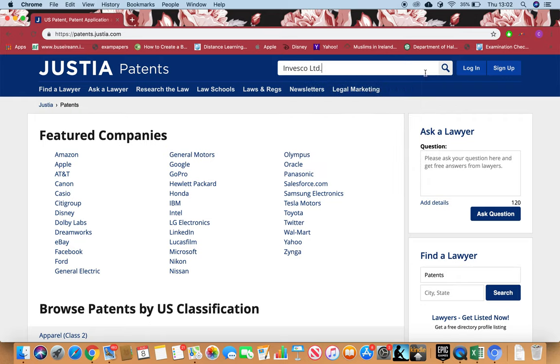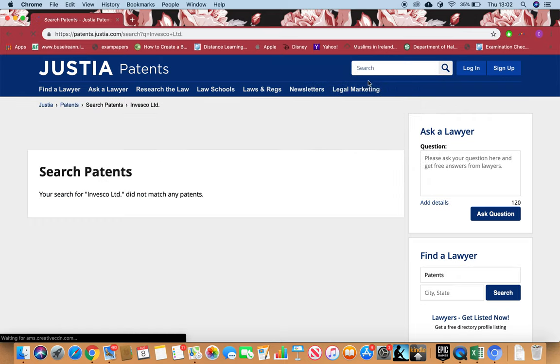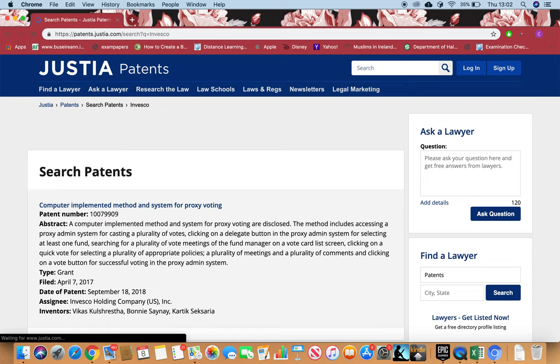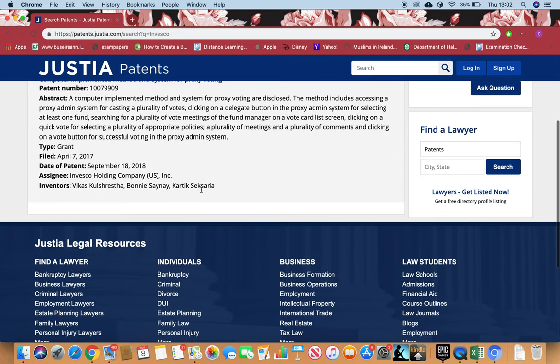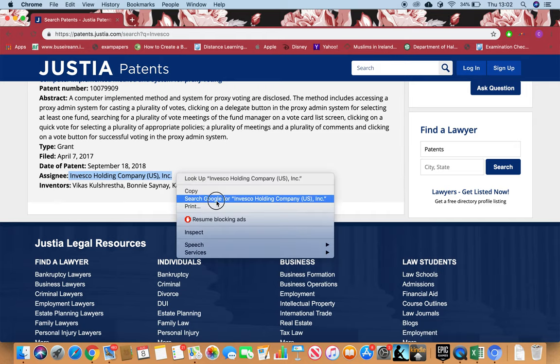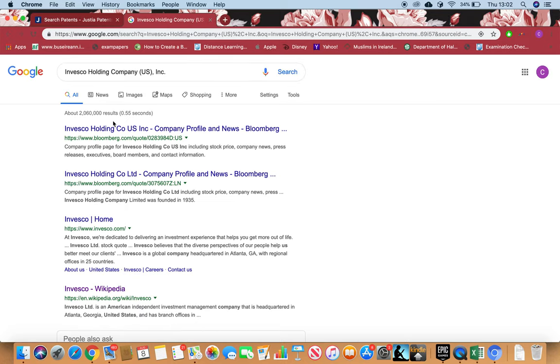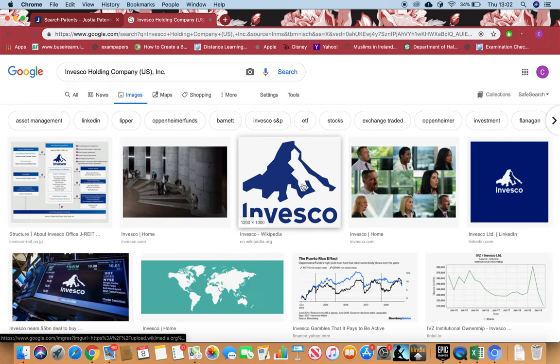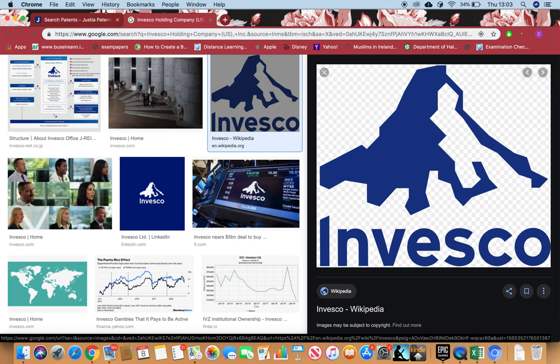I'll just paste this exactly from Google and click enter. I can't see any patents, but I'll just remove this part, click enter. And yes, there's one patent, but the name is slightly different to what I'm searching. So what I'll do is I'll just copy that and paste in Google. And I just want to, yes, it's the same part. Go to images, it's the same thing I'm researching. So that's the same name.